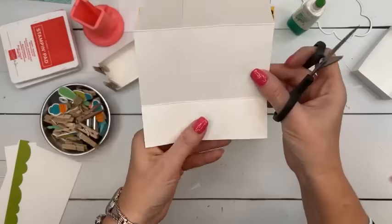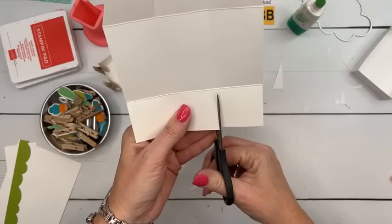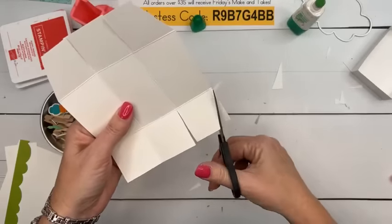Okay. Same deal. You're going to do the exact same thing to the box bottom.